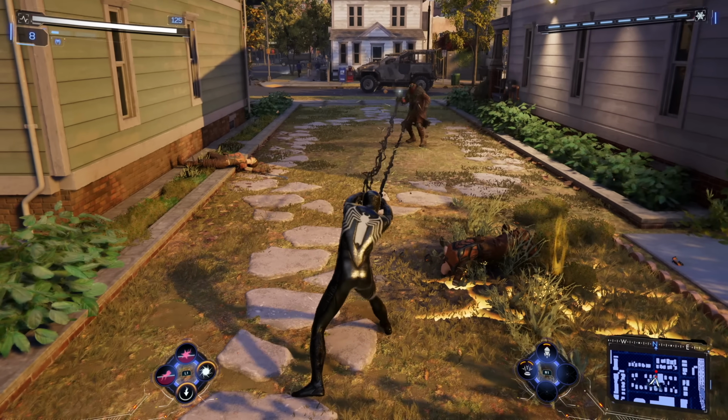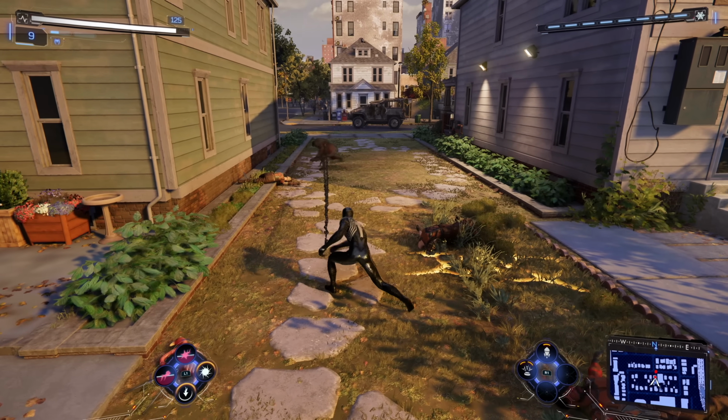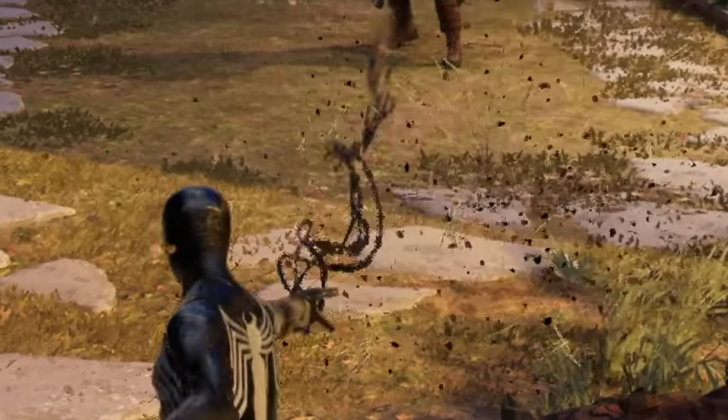There's also this moment where Peter shoots a web at one of the hunters and then slams him from wall to wall. It doesn't look like a big move or animation, but instead I think now we can better control the direction of how we throw enemies, and that has a ton of room to be a lot of fun. I like how the webs now look like they're made out of the symbiote, like some of the comics have them look.